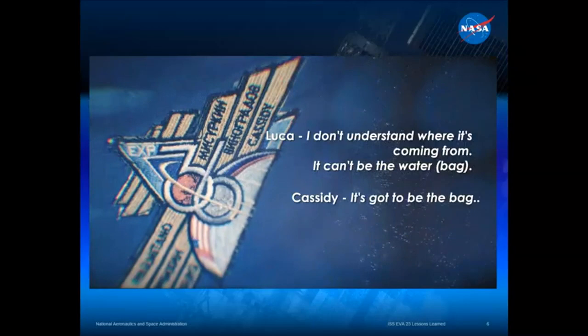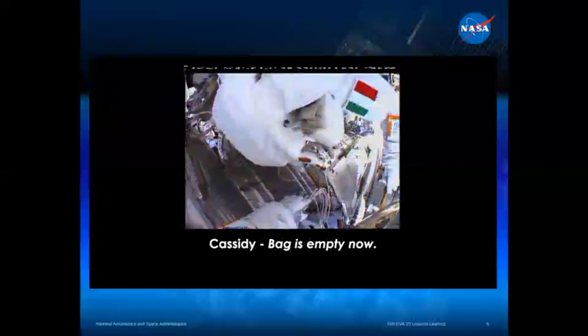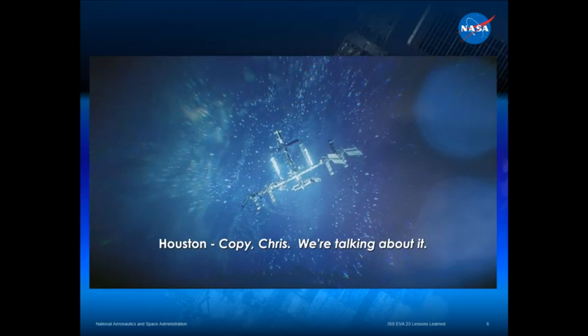In the front of the EMU, the astronauts have a drink bag full of water with a straw that allows them to drink. Luca drinks all of the water to see if it stops from entering his helmet. The bag is dry now, yes. Bag is empty now, and so there's something less than a liter in the back of his head, 800 milliliters maybe. Copy, Chris, we're talking about it.